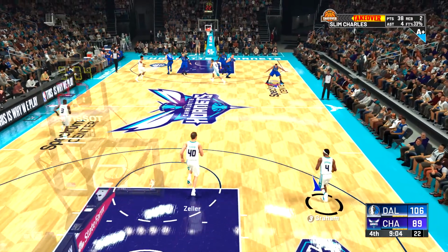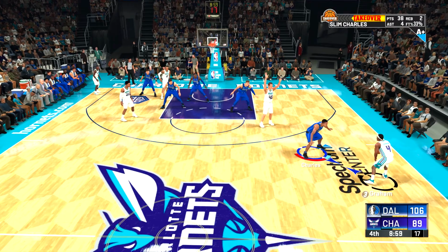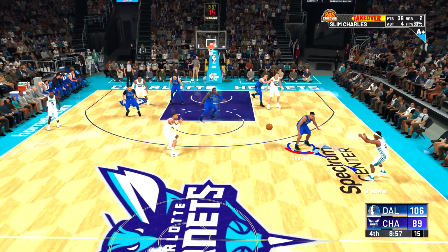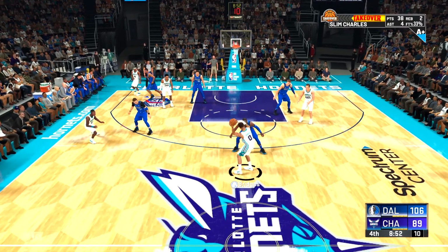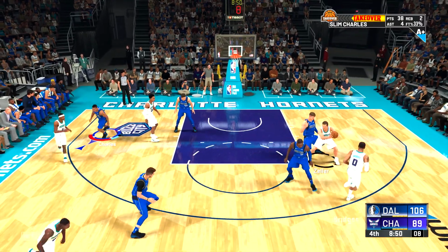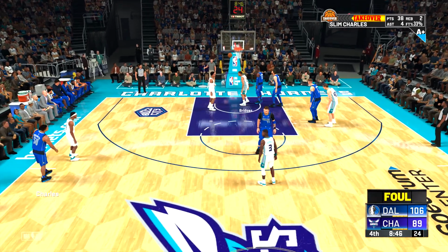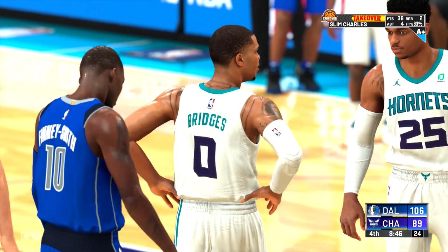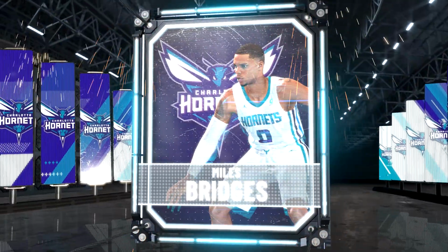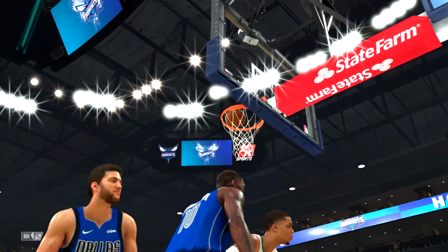And we're about 3 minutes into the fourth quarter. Hornets trail by 17. Here's Graham. Pass to Bridges. The pass to Zeller. 6 on the shot clock. And the call on the shot that sends him to the line. Just good at drawing fouls. Bridges plays well in traffic and through the contact. Shooting 2, Miles Bridges.